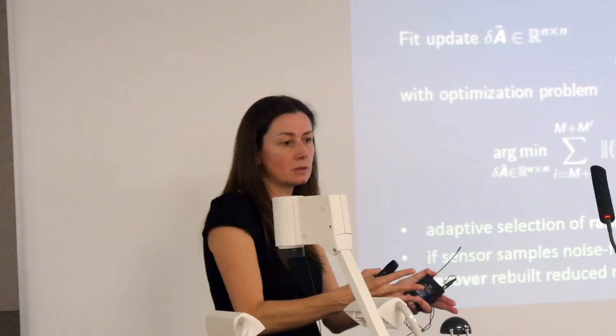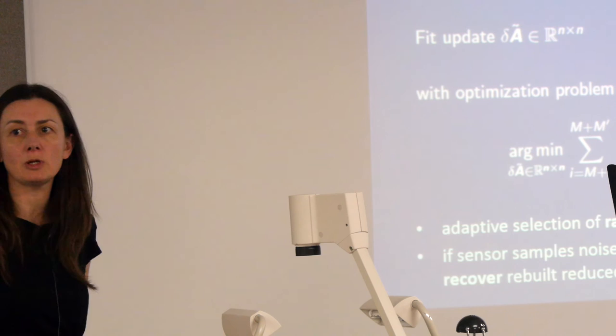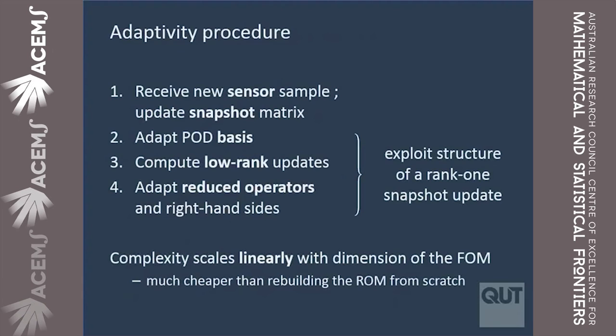And so that's an attractive property because it tells you that you're building a dynamic reduced model that is the correct projection of the system dynamics that are there. Of course, there are really important questions about what happens when you have noise, how noise impacts what goes on, and also what happens if you have incomplete sensor data. So again, without too many of the details, there's the adaptivity procedure in a nutshell.